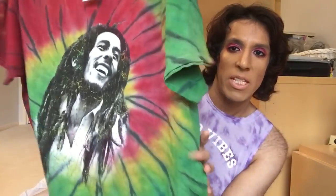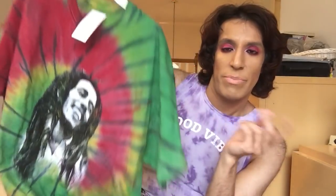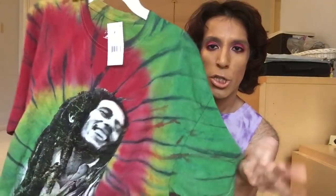No, but yeah, it's just pretty. I like the whole colors, the green, yellow, and red. And Bob Marley is cute. So, whatever. I bought it. You know me, I buy things because it's cute. This is $15, extra large, Target. So if you like Bob Marley, or if you like the smoke or whatever, or if you don't, if you like the colors, just get it. So you can match, girl.